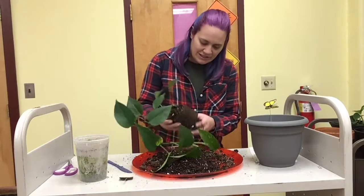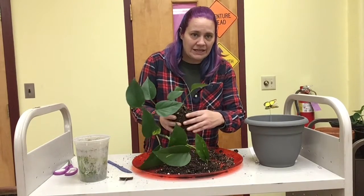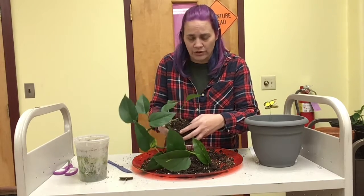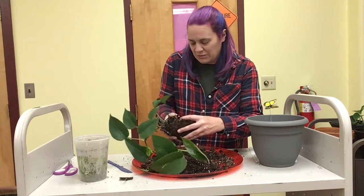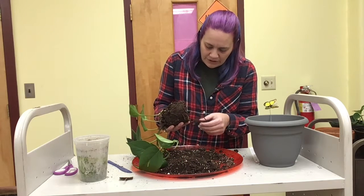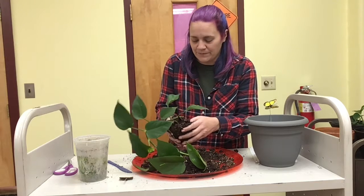Wow, this is so cool. I'm really glad that I am at least tearing these apart and looking at the soil, because I think they really did need to be refreshed. The roots look okay, but I don't think they look 100% healthy.